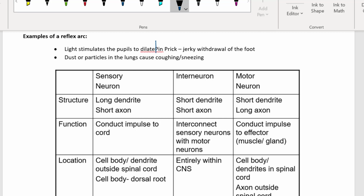Okay, so just a little recap of the different types of neurons, their structure, function, and location. So we've got our sensory neurons here. They have a long dendrite and a short axon. The function is to conduct impulse to the spinal cord. And the location is the cell body, dendrite, and axon are outside of the spinal cord, and then the cell body is in the dorsal root.